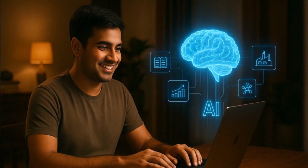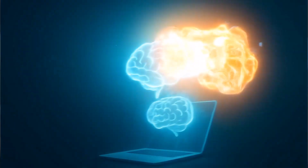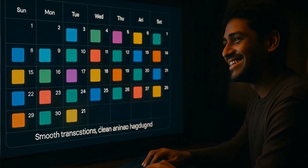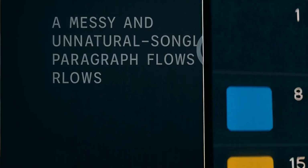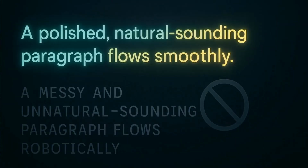And here's the truth, even with stunning visuals, if your idea isn't strong, no one will care. That's why I show you how to train AI to think like an expert in your niche, so it generates viral, on-brand ideas on autopilot. You'll learn how to fill your content calendar in minutes and then train AI to write in your voice. No more generic AI slop. Instead, your content will sound authentic, engaging, and consistent.